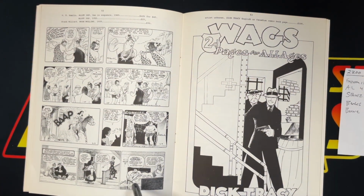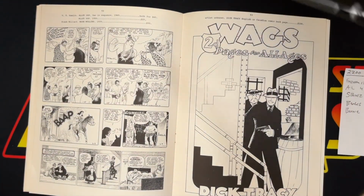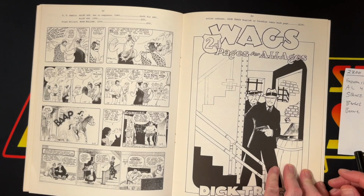Frank Willard, Moon Mullins for $50. I wish they knew who this was, but it says Artist Unknown, Dick Tracy, English or Canadian comic book page. If it was Chester Gould, I think they would know. It's $100. It's really cool, but I'm going to pass. If it was a Gould, I'd buy it.